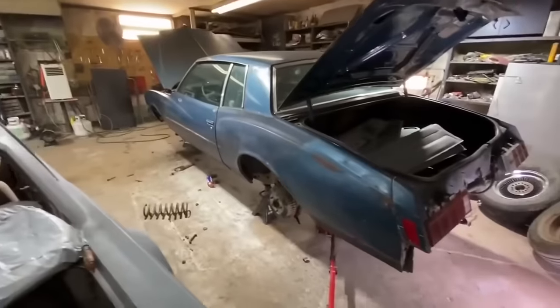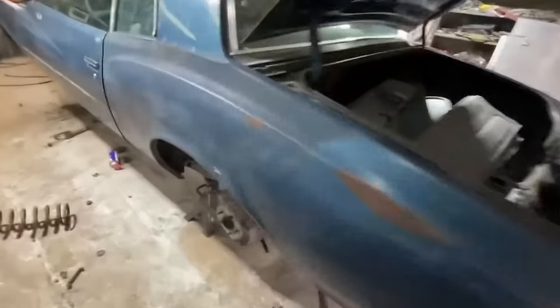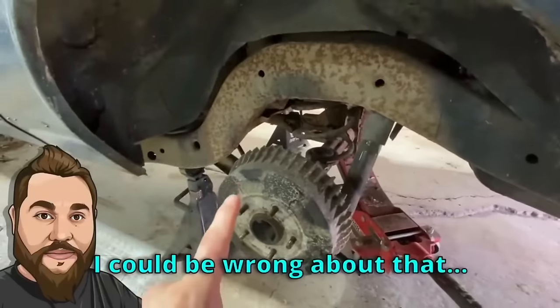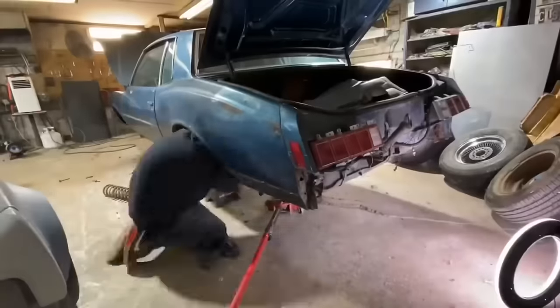Front is done. It is time to go to the rear. I think whenever I take these shocks off, that's all I have to do because it doesn't look like the springs have anything to hold them in. I could be wrong about that. I think my top bolts are up in here somewhere. Maybe not. Okay, well, we gotta figure that out.